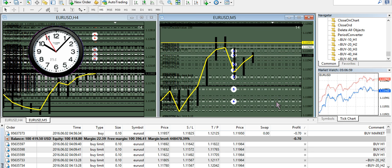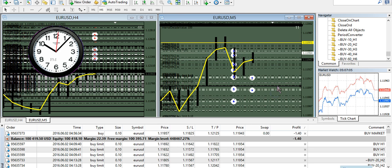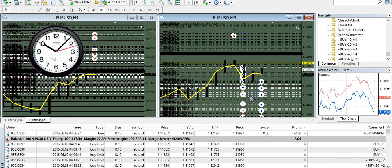So I'm up a couple bucks here. Now I'll put in the aggressive buy limits, 15 pips deep, the 30, and walk away. So I don't care. And then I think that's how you got to do it. I think you got to be a scalper.